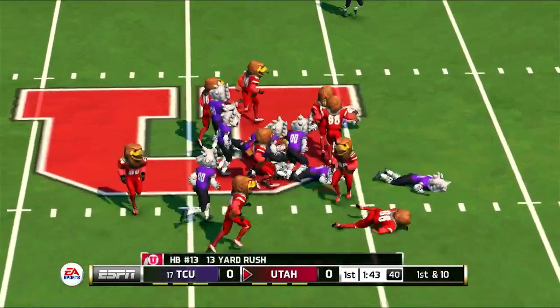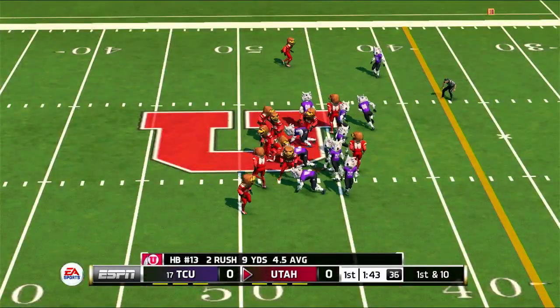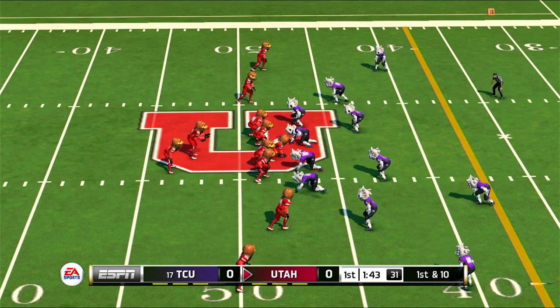He makes his way to about the 48. What a run. Here they give it to the tailback and a little misdirection play, and you can see the athleticism and the ability to make guys miss. Nice play.